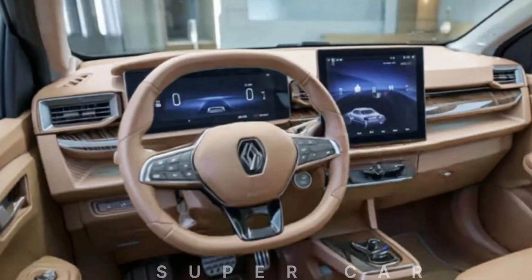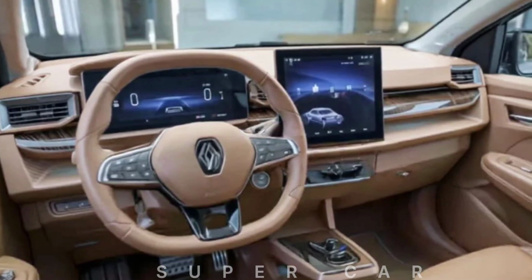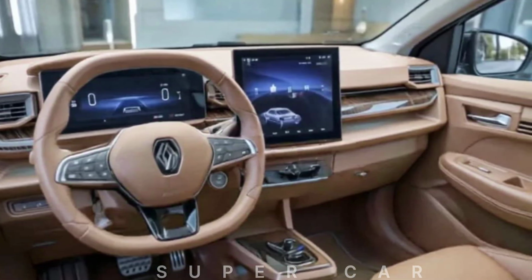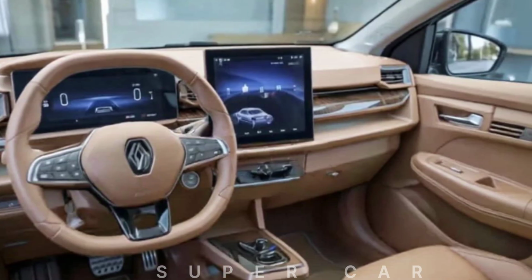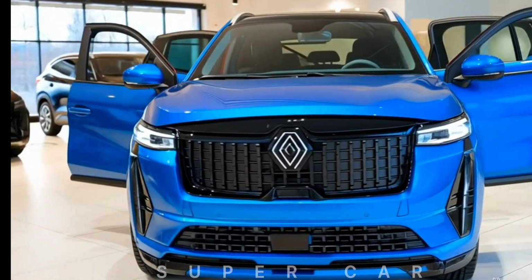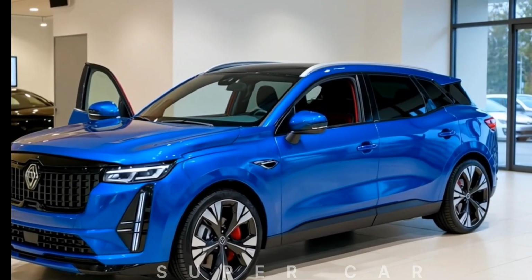The official unveiling of the 2025 Renault Captur is expected in late 2025, with sales in European markets beginning in the first quarter of 2026. As for pricing, the entry-level model is expected to start around 24,000 to 26,000 euros in Europe. The E-Tech hybrid version will likely be priced around 29,000 to 31,000 euros. Keep in mind that prices in local markets will vary depending on customs and tax regulations.